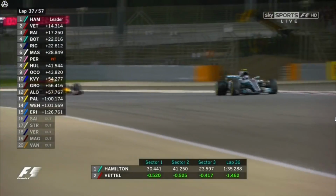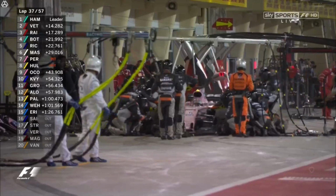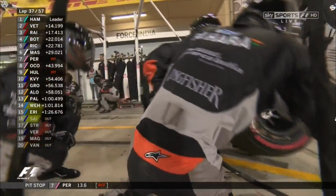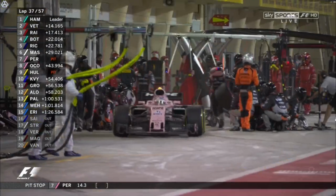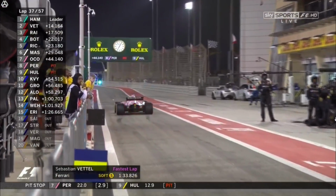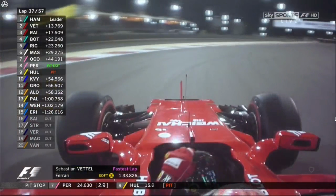Valtteri Bottas passed Daniel Ricciardo, and he is back up into the top 4 as Sergio Perez pits from 7th at Force India. His teammate Esteban Ocon goes ahead of him. Will he come out ahead of Danny Kvyat? He certainly should do. So Hamilton is now effectively behind Bottas if he has to stop again.